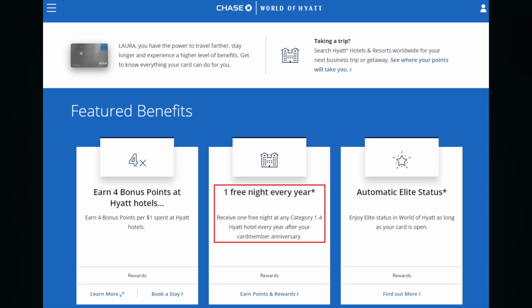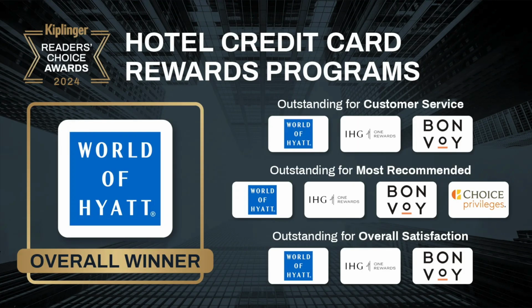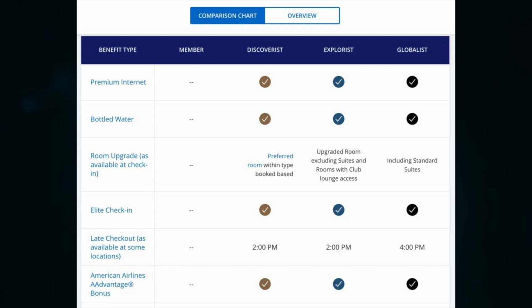You also get the anniversary night. Same thing with status. They call it Discover status. That includes resort fees and what else? Well, no, Discover status doesn't include resort fees, but it does set you on the holy grail of retirement travelers, which is Globalist status. It gives you a big head start. And in that situation, resort fees are waived, parking fees, you get free bottled water, et cetera, early check-in, late checkout, all of that.